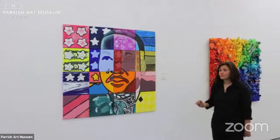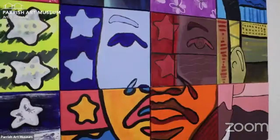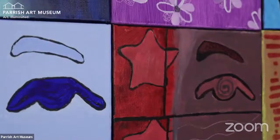This is another example of a grid with students each contributing a separate square. This one's painted in acrylic, is made by Southampton High School, and is also a tribute to Martin Luther King Jr. It's called His Spirit Lives On.